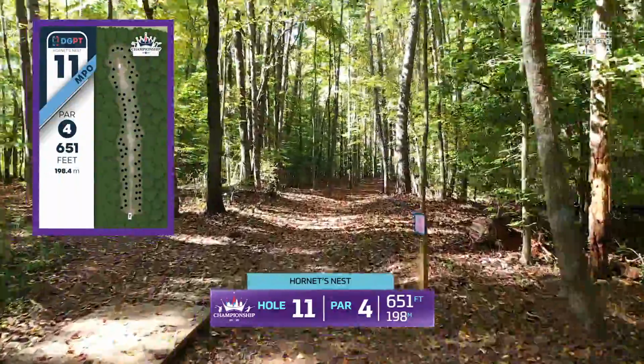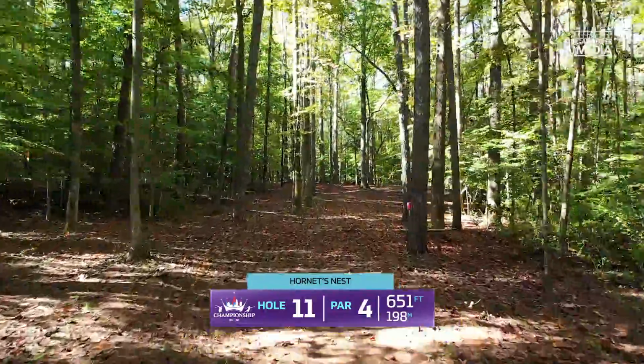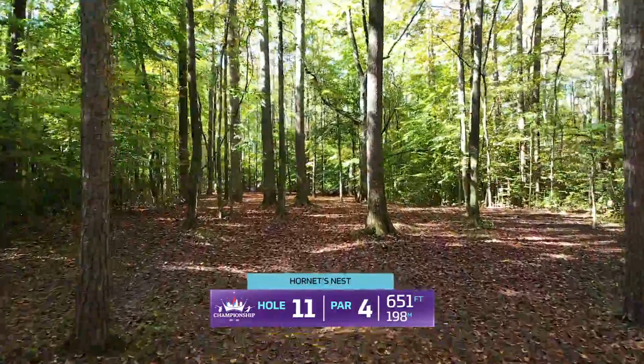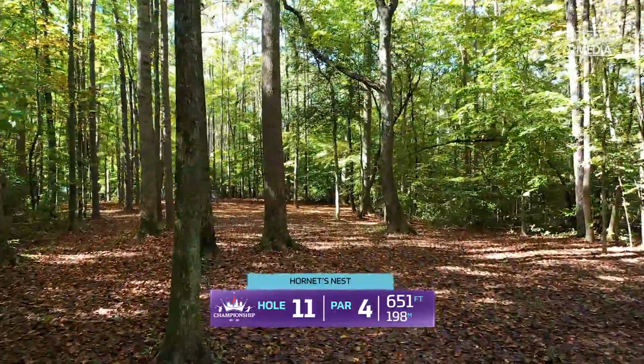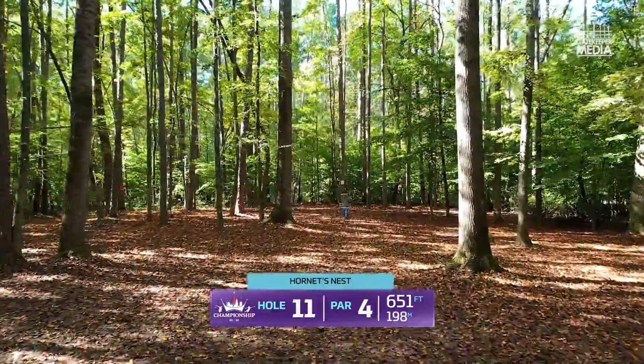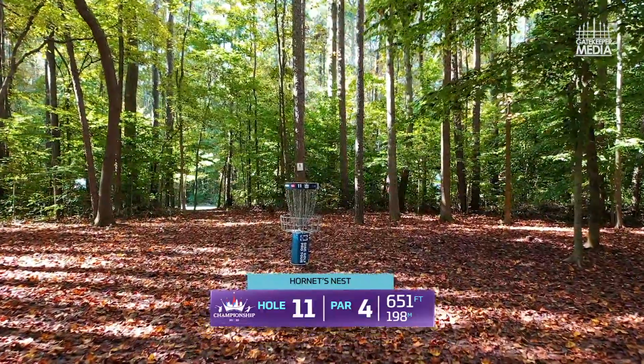Hole number 11, one of the iconic par fours here. Dead straight shot off the tee, 651. Land about here, which is about 375 to 425 off the tee. And then you have to throw this subtle hyzer left to this guarded basket. One of my favorite holes on the course.